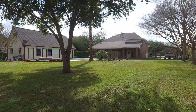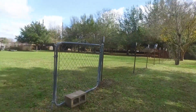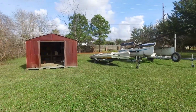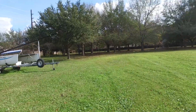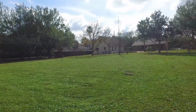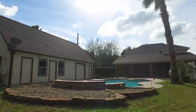This home offers an excellent value for the area. It's absolutely breathtaking, and it's located close to everything in Katy, Texas. If you'd like to come see this home for yourself, contact the listing agent and make a private appointment so that you can make this the next place that you and your family call home.